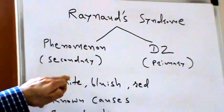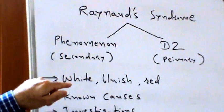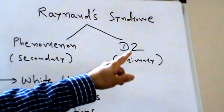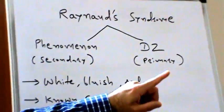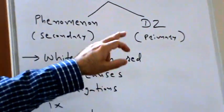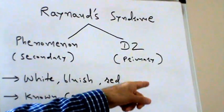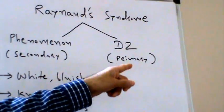Raynaud phenomenon is the syndrome occurring as a part of another systemic disorder such as scleroderma, rheumatoid arthritis, or cervical rib. As opposed to that, Raynaud disease is the syndrome occurring by itself with no discernible underlying process causing it. Raynaud disease usually develops gradually, is bilateral and symmetrical, and rarely leads to complications. It is precipitated by emotion or exposure to cold temperatures.